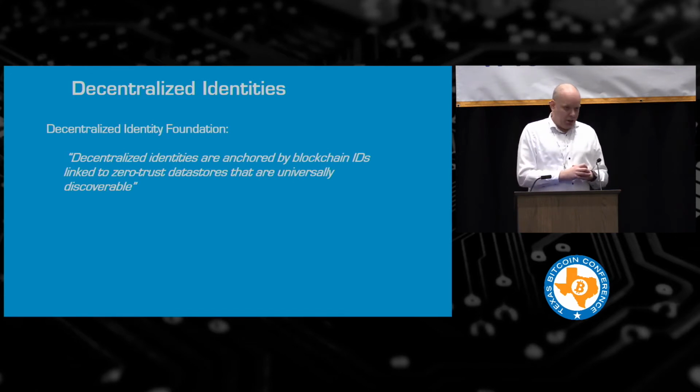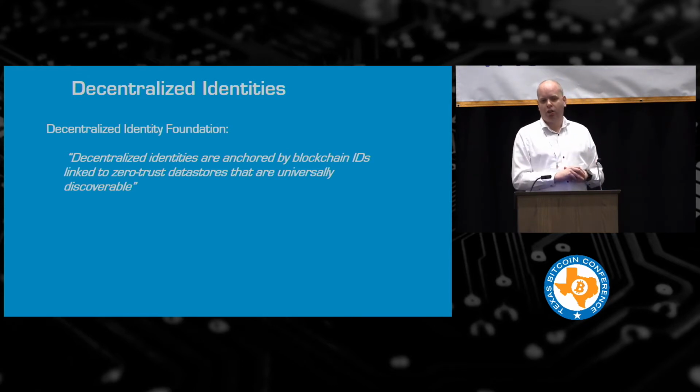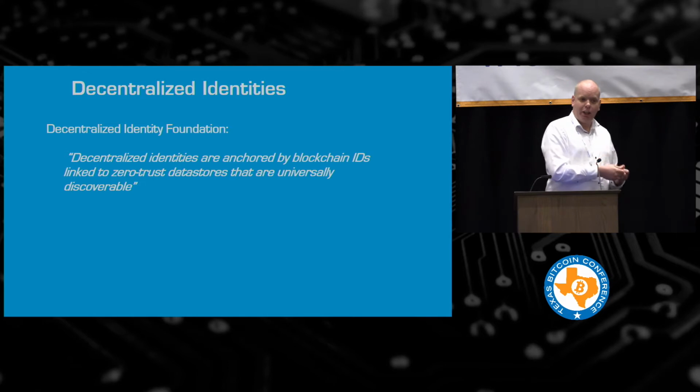If you look at what decentralized identities are, decentralized identities are anchored by blockchain IDs linked to zero trust data stores that are universally discoverable. That's a mouthful, especially for a Dutch guy. What I was talking about is that the zero trust of the storage is something that is not happening on the blockchain itself. So if I want to store something about my identity, you're not going to store it on the blockchain itself, because you don't want to have personally identifiable information on a permanent blockchain.